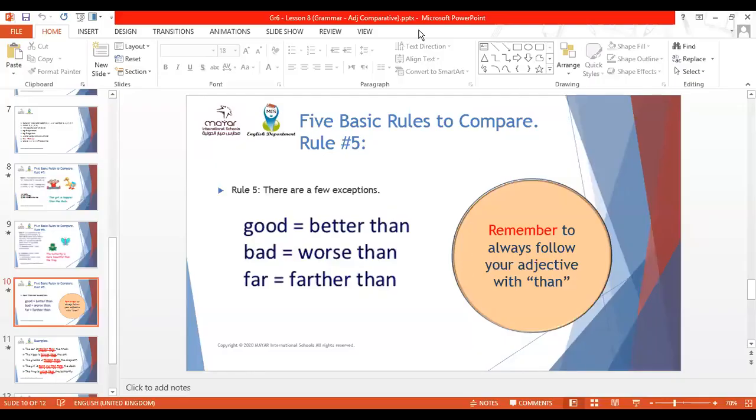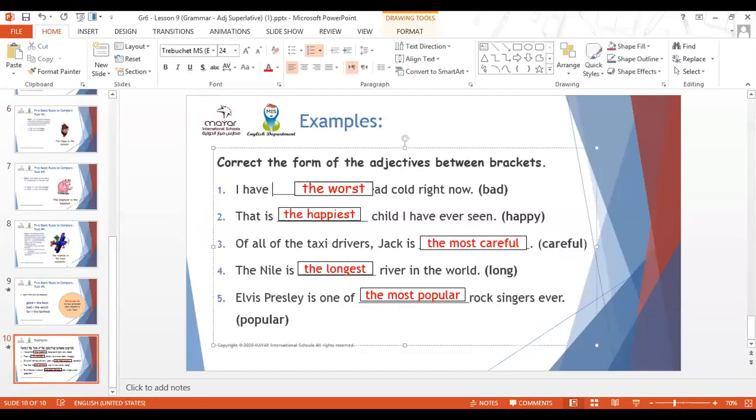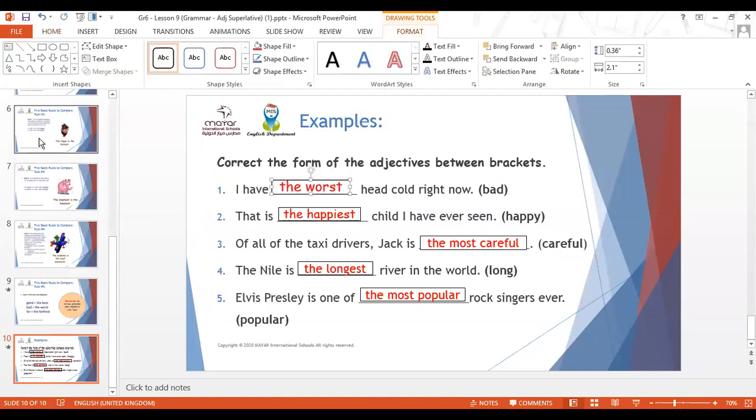Now we're going to have the superlatives. The rules are the same, okay? Let me just see it. There we go. Can you see it? Yes. Don't worry, I just needed to fix something.